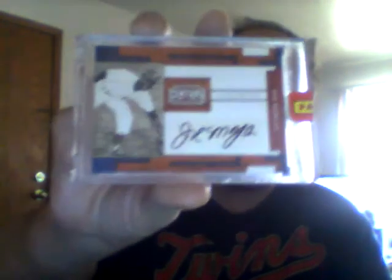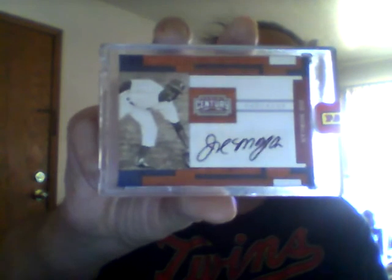On-card autograph, Joe Morgan. So that was really cool. That's numbered 13 out of 25. So, yeah, rest in peace, Joe Morgan, and all the other Hall of Famers we've lost recently. That's just insane how this year's gone. That's not on-card. I think I said on-card. It's a sticker now that I can see it here.